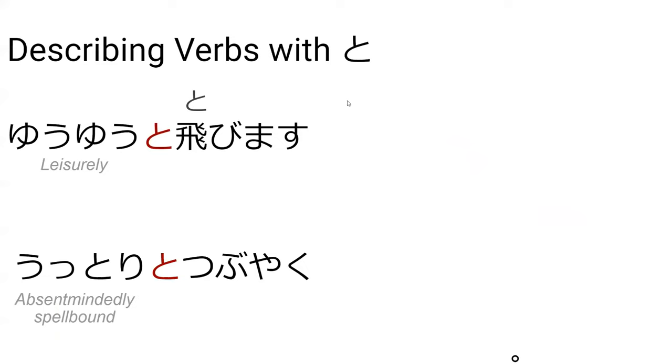Okay. So to has many uses. A very common one is some kind of form of quotation. And off of that quotation to, there is sound effect to, basically, where we get something that sounds like a sound effect. That can also have its own meaning. We add to, and it means it modifies the verb. So tobu, do you know what that means from tobimasu, tobu? Tobu is to fly. Yep. So if you flew in a certain kind of way, how do you think leisurely would affect flying?